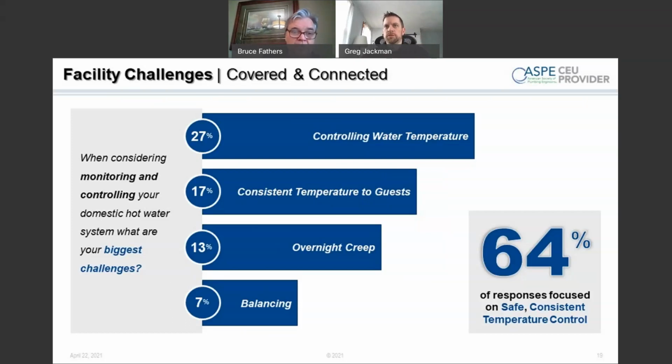So Bruce, we have a question come through here. Sure. I'll read it off. You spoke about lowering temperature overnight or during periods of low use. Given the growing concerns for Legionella and other pathogens within the water system, would lowering the temperature be a wise idea? So I think there's a trade-off there. It may depend on the type of facility. We actually have people that we're aware of that do that.